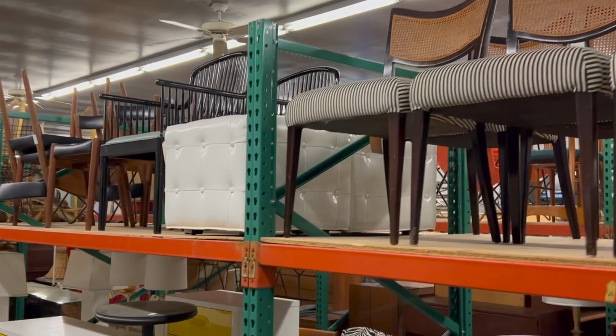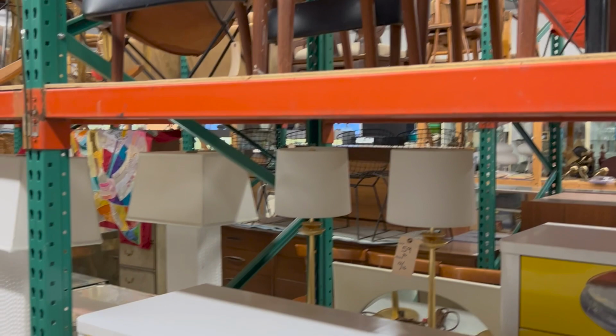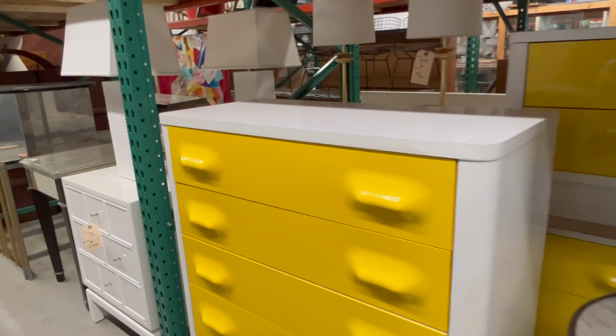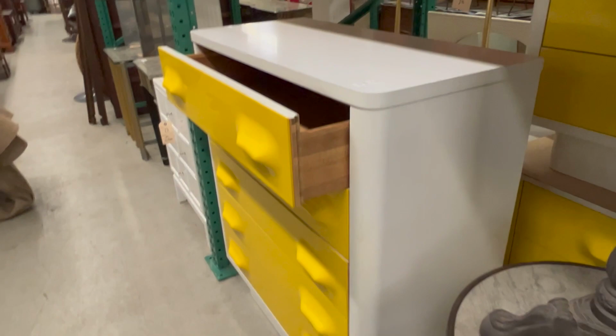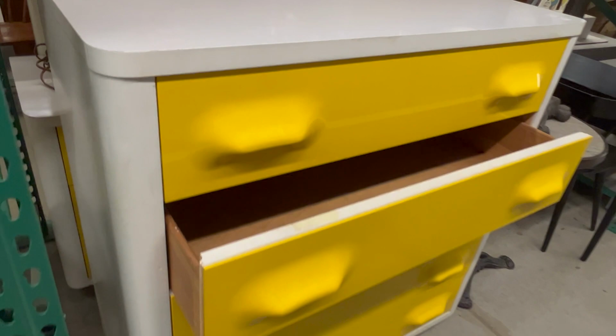A couple Stendig chairs. Set of Danish teak dining chairs there, that's lot number 57. Great Broyhill set here, Lowy style, plastic front drawers, super clean. You find these from time to time and they're chipped up. These are in really good condition. Drawers are smooth, super high quality. Some Paul McCobb planner group desk there.